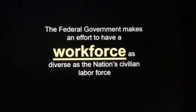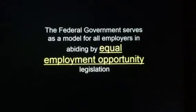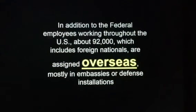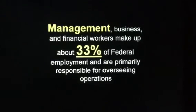The federal government makes an effort to have a workforce as diverse as the nation's civilian labor force. They are an equal employment opportunity hirer. There's about 92,000 federal workers overseas. Okay, working in the federal government, they make up what we call the civil service.